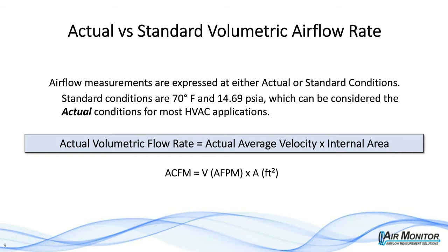Another term that we have to discuss when we're talking about airflow measurements, or compressible fluids in general, is that we have to express them in either actual or standard conditions. Standard conditions are basically a volumetric condition of a compressible fluid at a standard 70 degrees, or thereabout, and atmospheric conditions of 14.69 psi. Actual conditions in the HVAC industry are pretty much standard conditions for most applications. Most of the time we're around 70 degrees, and if you're at sea level, the pressure in your ducted systems is right around atmospheric, or the pressure associated with sea level. So most of the time we don't do any compensation in terms of the different airstreams coming together and being mixed within the system.